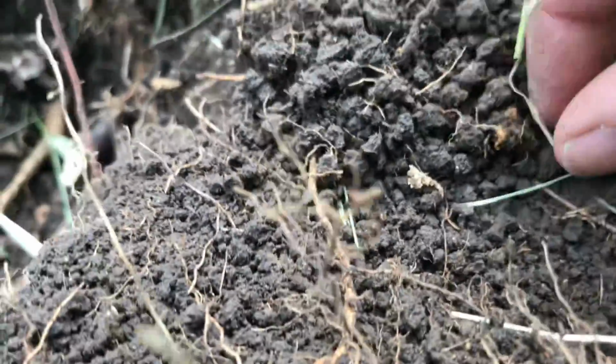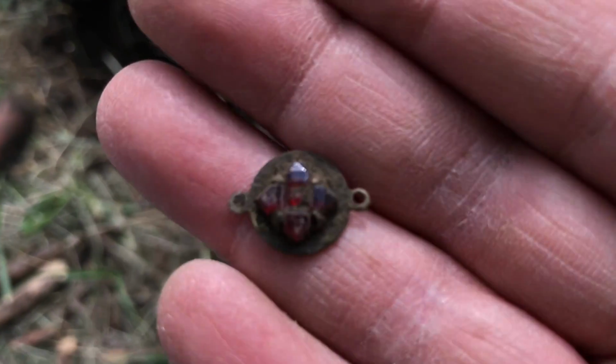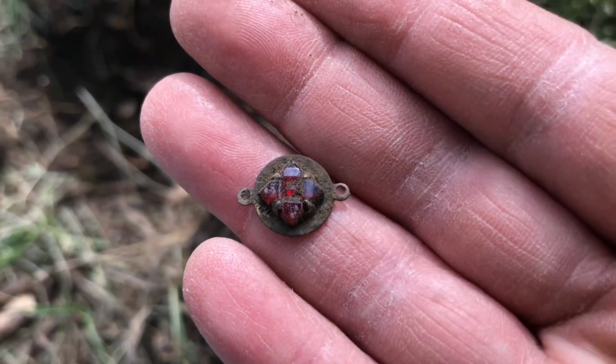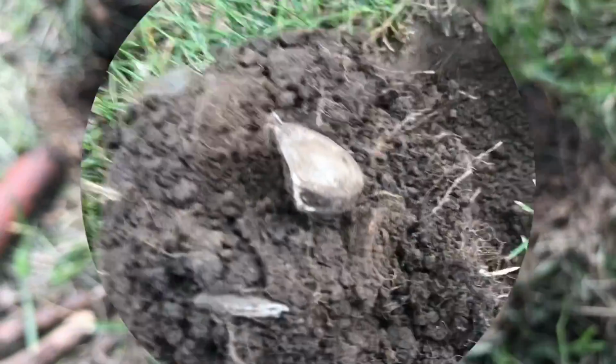It's got a stone on the other side. Costume jewelry, but I would say it's older. So kind of cool. I'm gonna hunt around a little, see if there's any more pieces of this. I'll be back with you if I find anything else.